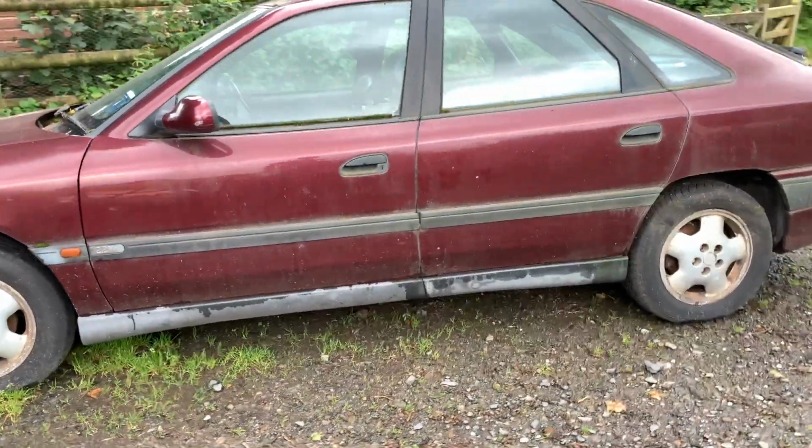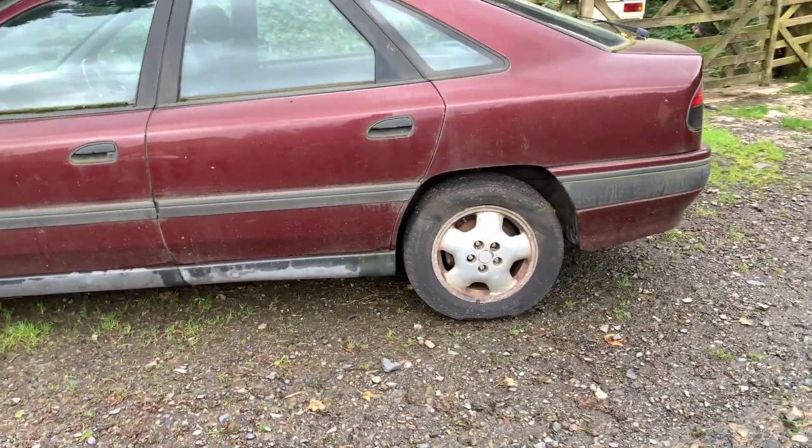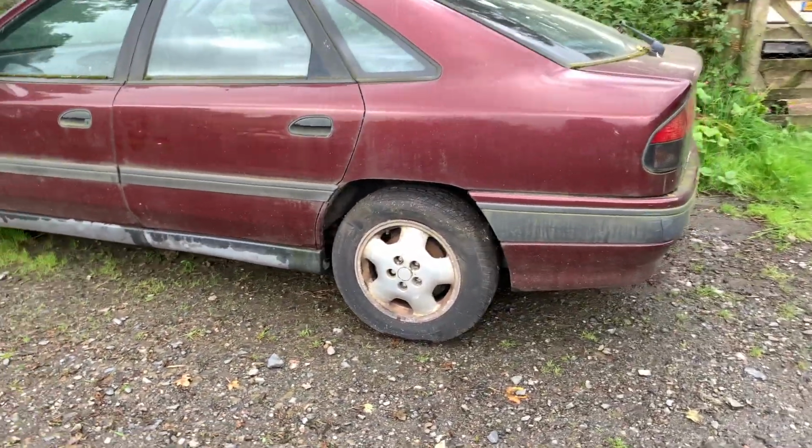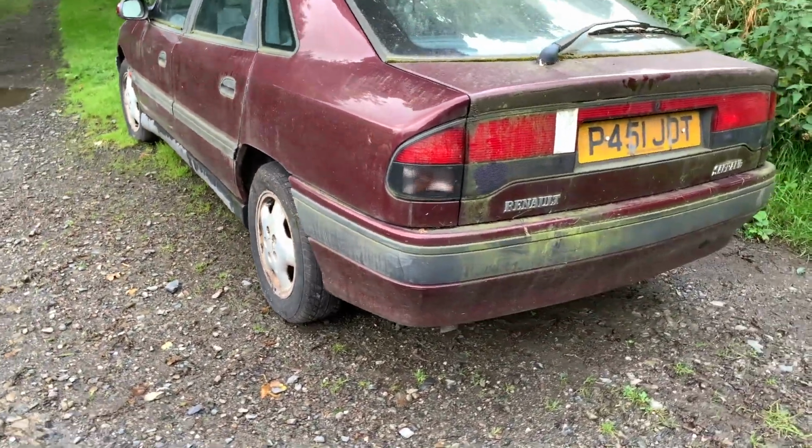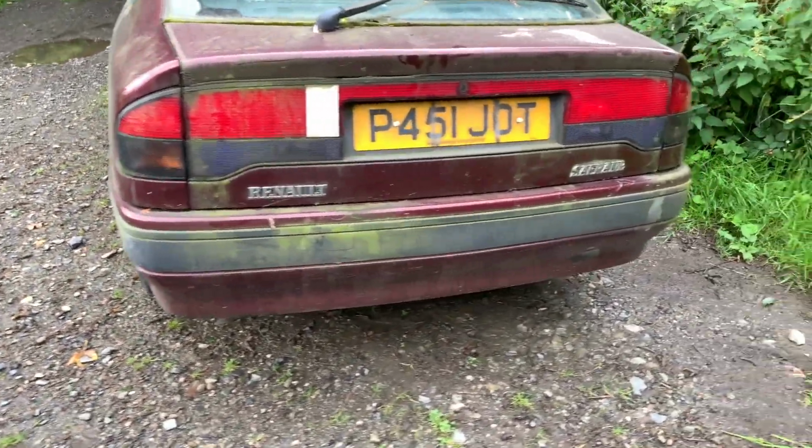So it was winched on to the low loader, winched off the low loader. Amazingly, the brakes weren't seized, which is a good thing. There was no air in the tyres, so I don't know how long the air is going to stay in these tyres.